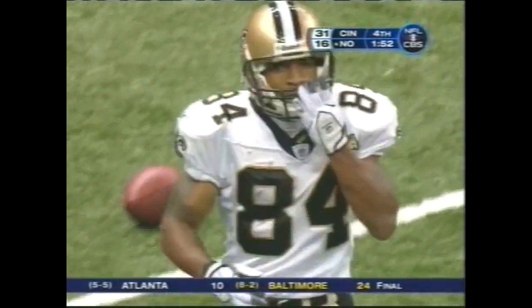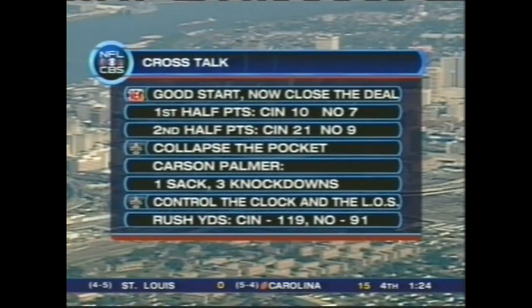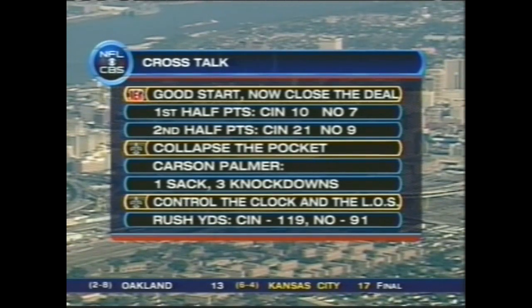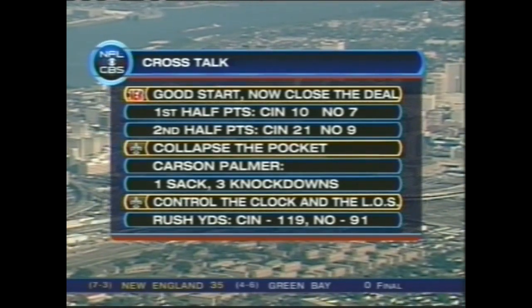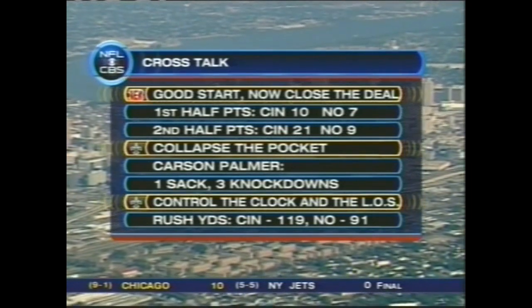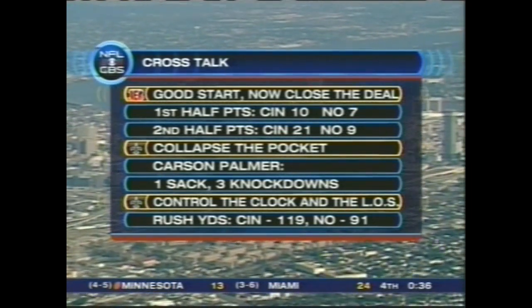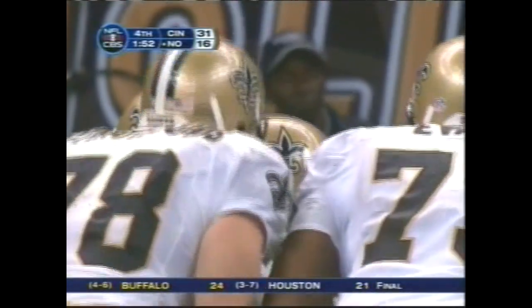Well, the game plan at the start of the game. Let's see how that materialized. Well, it actually came out fairly well. I mean, the Bengals did what they were supposed to do. Second half, they closed this deal. The Saints did not collapse the pocket on Carson Palmer as much as they needed to, and they did not control the clock at the line of scrimmage, because Rudy Johnson was able to dominate a lot of time with that running game. 111 of the 119 yards rushing to Rudy Johnson.